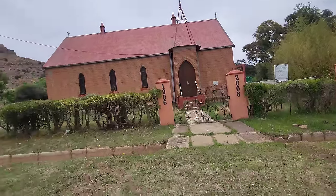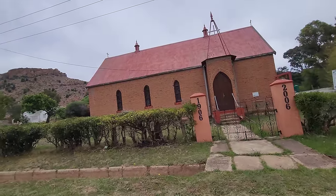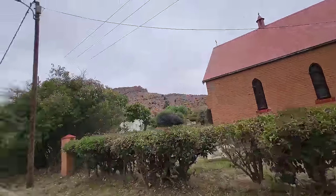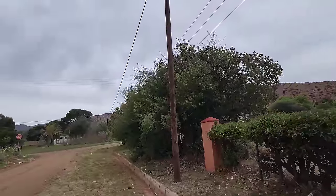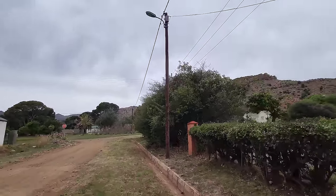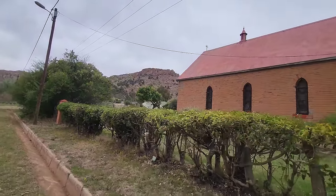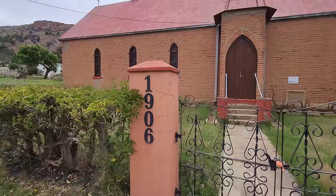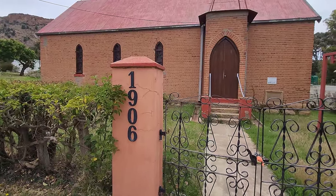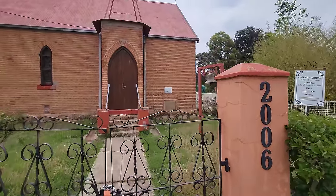I have to hop out. Let me just pull over properly. That cornerstone is my vibe, eh? Cement on cement. Yeah, it's beautiful. Look at this. 1906. I also thought this was the street number, but it's 1906, that's 100 years.